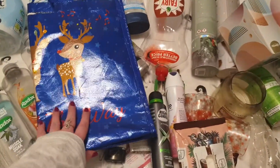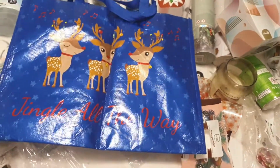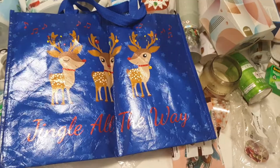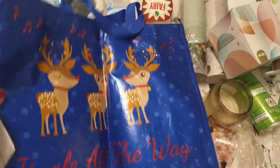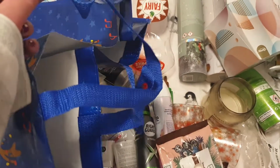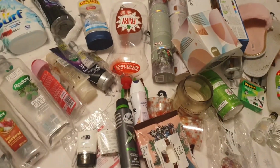And then this one is quite a new one actually, one of my Christmas ones, but because I was isolating last week, Matt had to do the food shopping and he did overload the bag slightly, and as he took it out the car, the whole thing ripped. So that one is also going in the bin.